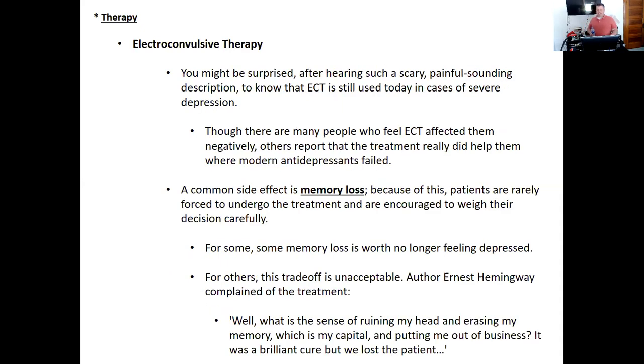And you might be surprised after hearing such a scary, painful sounding description to know that ECT is still used today in cases of severe depression. And though there are mainly people who feel ECT affected them negatively, others report that the treatment really did help them when their modern antidepressants failed.